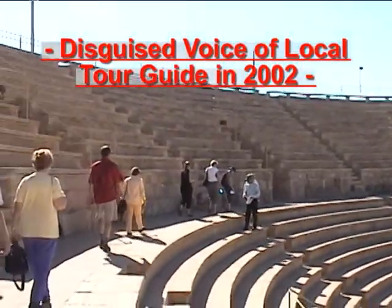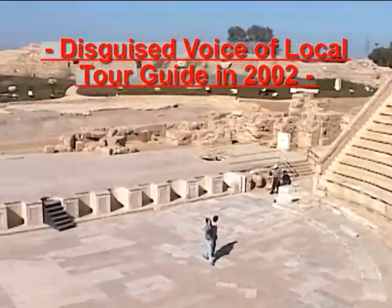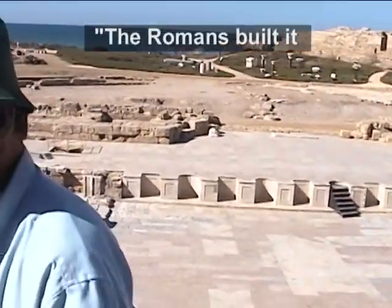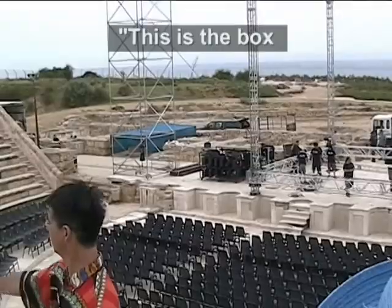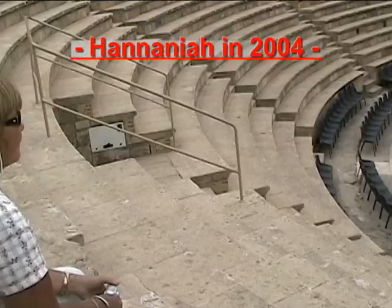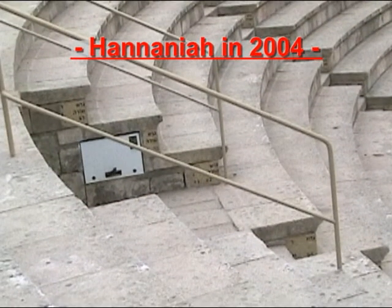The seats were much higher. Today, they made room for 4,000. The Romans built it for 7,000 and more. This is the box for the governor or the royalty visiting. They bring their throne and put it there. You don't want them to sit on the rocks.